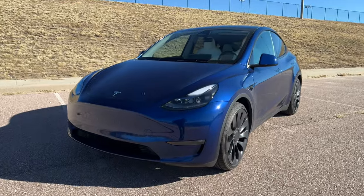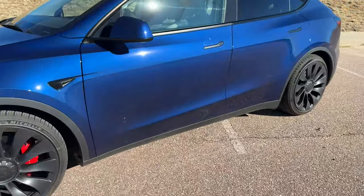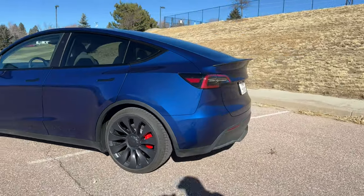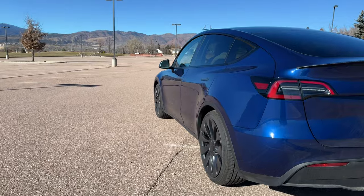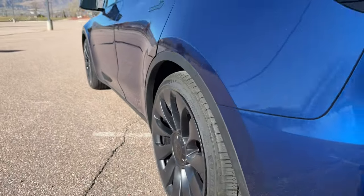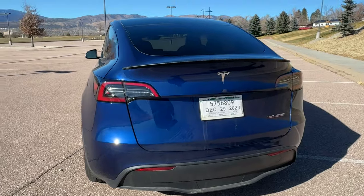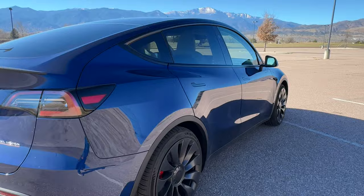All right, as we take one quick walk around this car one more time, I'll give my final thoughts. I had a blast driving this car. It was so torquey, so sporty, so fun to drive. I think it's a really good looking car. This is my first electric vehicle I've ever driven, but I had a lot of fun and I would buy one. I think it's certainly worth you going and checking one out if you're interested in electric vehicles, or if you're interested in Teslas.